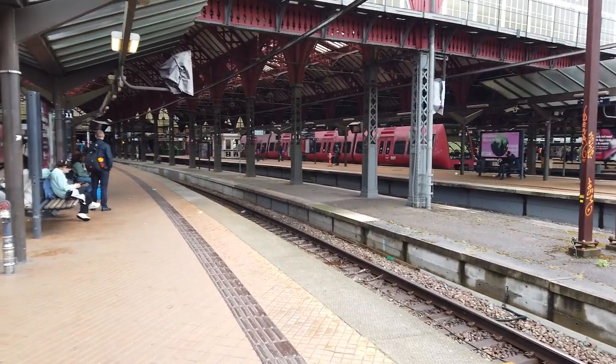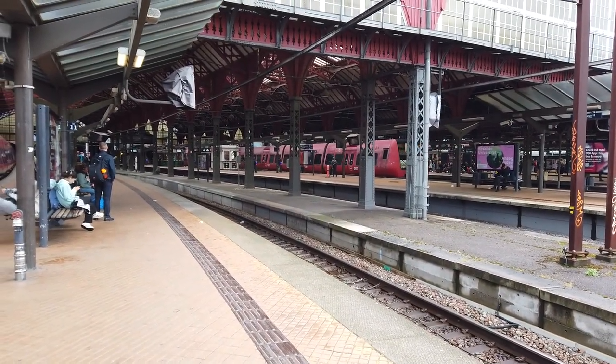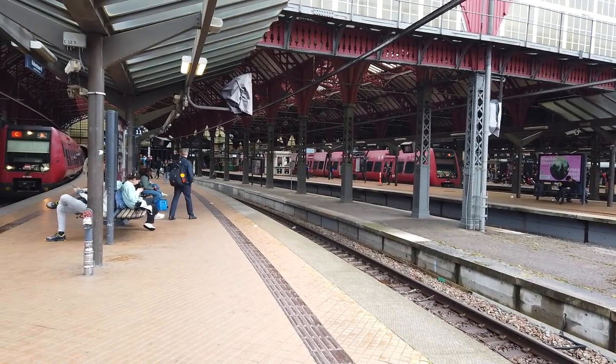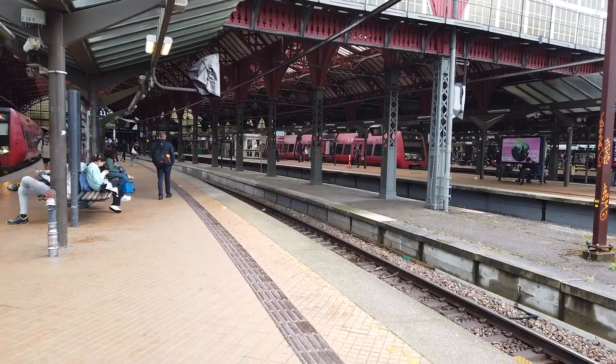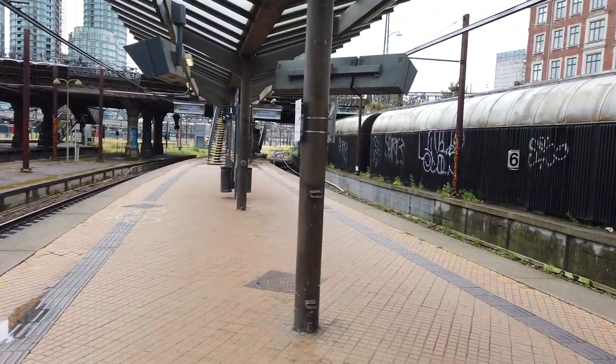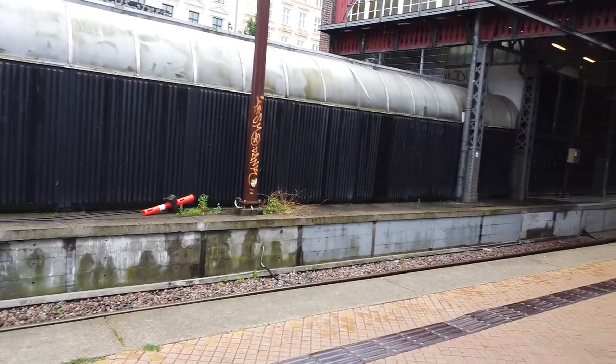So as mentioned, the S-tog are the suburban trains running in Copenhagen. They're very similar to the S-bahn you'd expect in a major German city. There are a number of lines passing through the station. We've got the A, B and the C lines, which we'll be seeing today.